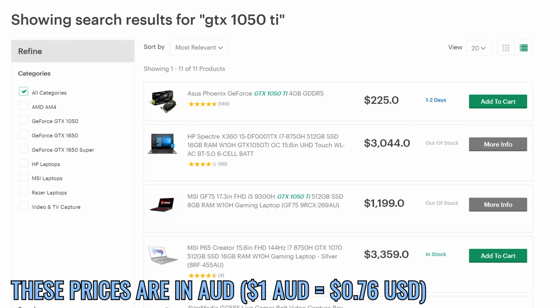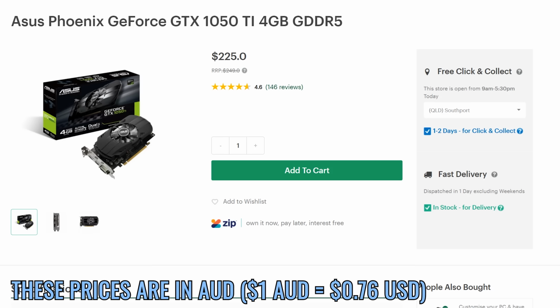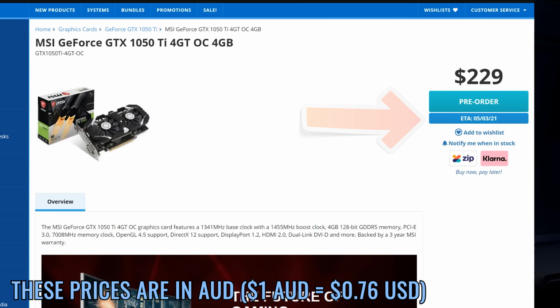So the main one that I'm seeing back in Australia coming back into stock is the Asus Phoenix. And now I did ask Asus about this card and said, what's the situation here? And they told me that it's never been actually officially discontinued. The 1050 Ti was always in production, but when I look back in 2019, I believe Jensen did say that the 10 series was being sold out, discontinued.